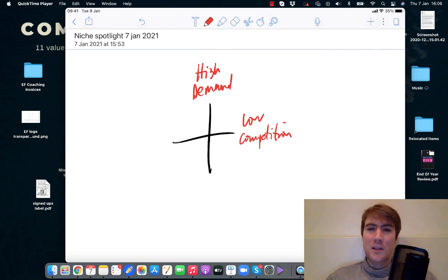Same applies to Amazon. Okay, so we want levels of competition, right? But we don't want it to be too high. We want it to be low competition. Okay, so competition, but not too much. That's the key. All right, that's element number 2.